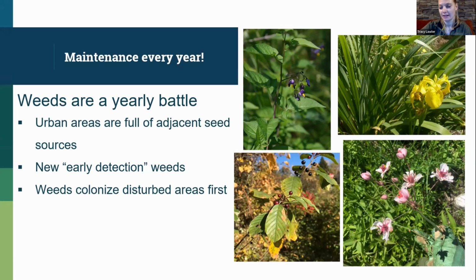And like Martina's mentioned a few times too, there's going to be weeds in your neighbor's yard. There might be birds that bring things in. So there is maintenance every year. There's battling weeds every year.